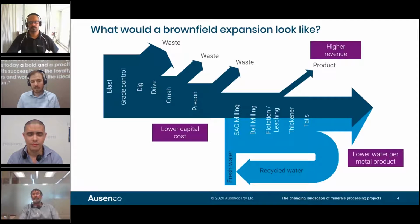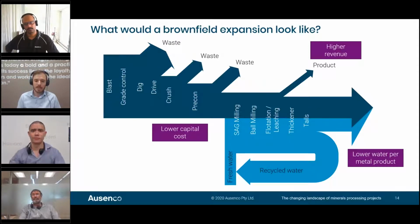However, in a brownfield expansion, we wouldn't necessarily want to feed the mills with less material. Actually, the optimal NPV is going to be found when we utilize that capital that is available there. And if we're expanding the mine, this is the more likely approach that we've utilized to great extent, in that we can lower the capital cost of the expansion instead of going a conventional expansion where we add additional ball milling, additional milling stages and recovery stages. We can utilize the existing capital and add capital in the pre-concentration at the front end. It results in higher revenue and a lower water per metal product and a lower tailings per metal product as well. So that's the approach that we tend to look at from an Ausenco point of view.